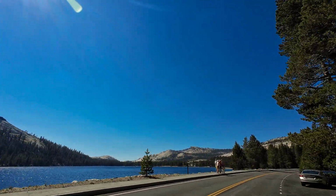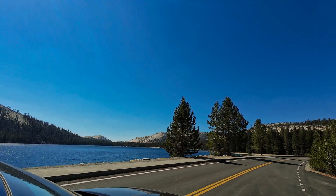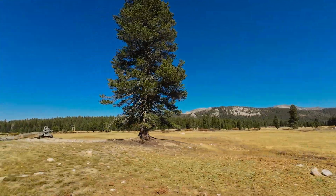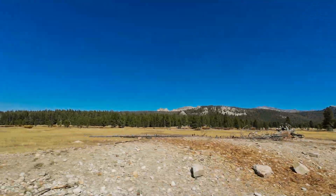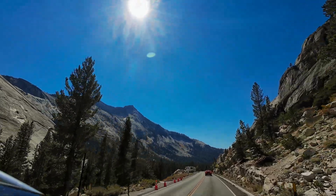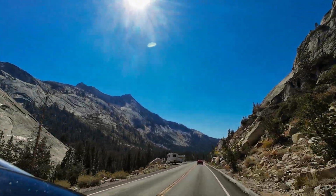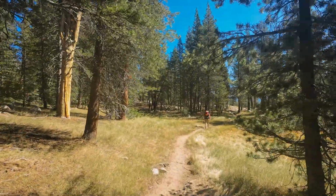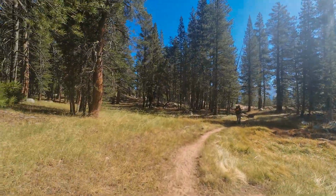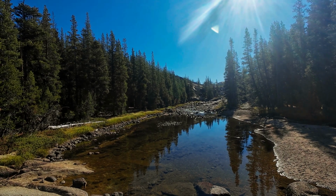Tuolumne Meadows is about an hour-and-a-half drive from Yosemite Valley up Tioga Road, which is an experience itself. That drive is full of epic views, so do not rush it. Tuolumne Meadows is this expansive, high-elevation meadow surrounded by granite domes and peaks. It's sitting at around 8,600 feet above sea level, so the air is a little thinner, and the vibe is completely different from the valley.